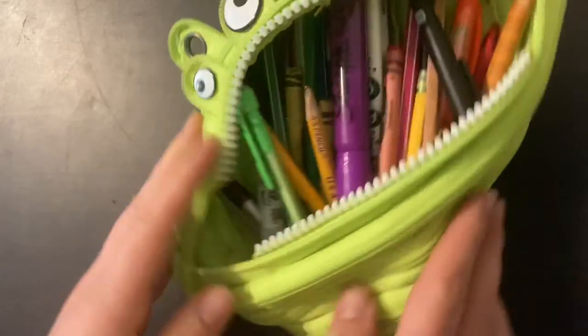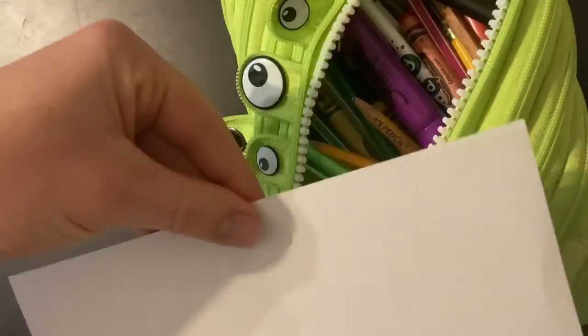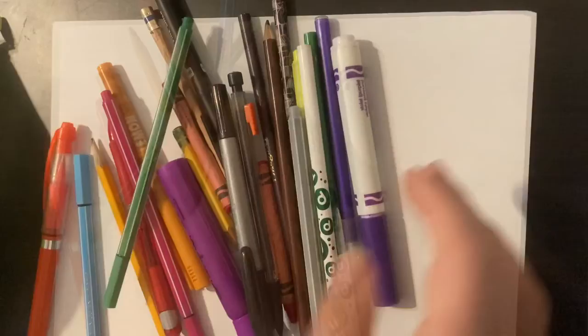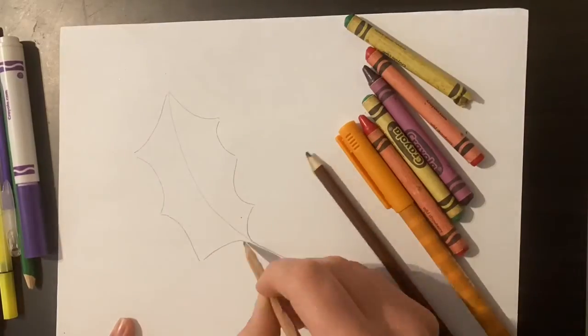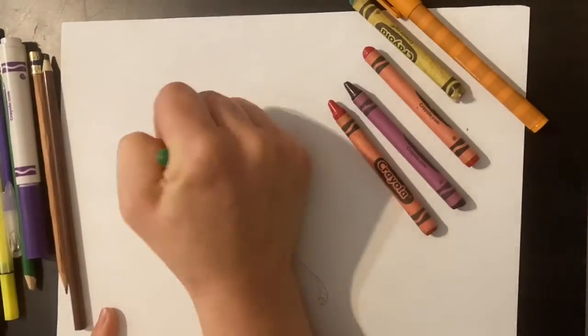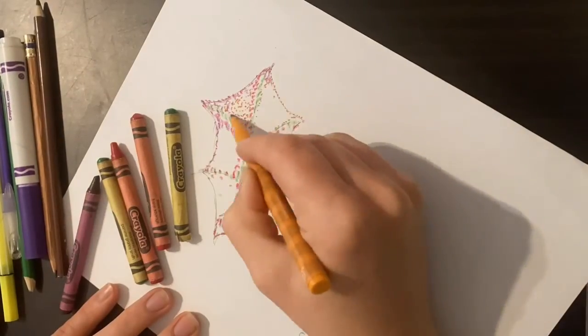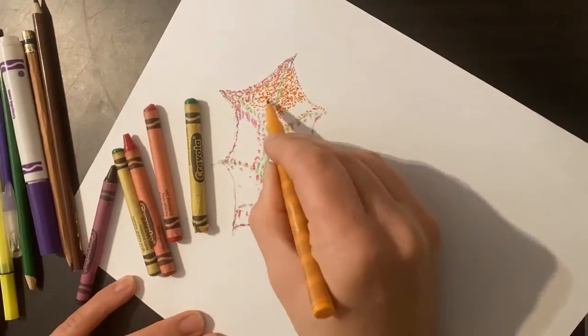We're going to talk about pointillism. Look at all these colors, all these dots put together. I'm going to show you how I made my own pointillism leaf. I started with plain paper and just the things that were in my pencil bag from school. Maybe some crayons, maybe some markers, maybe some regular pencils. This is what I have. I'm going to choose these colors and I'm going to make a fall leaf. I start with my outline and then I start filling in with different colors.